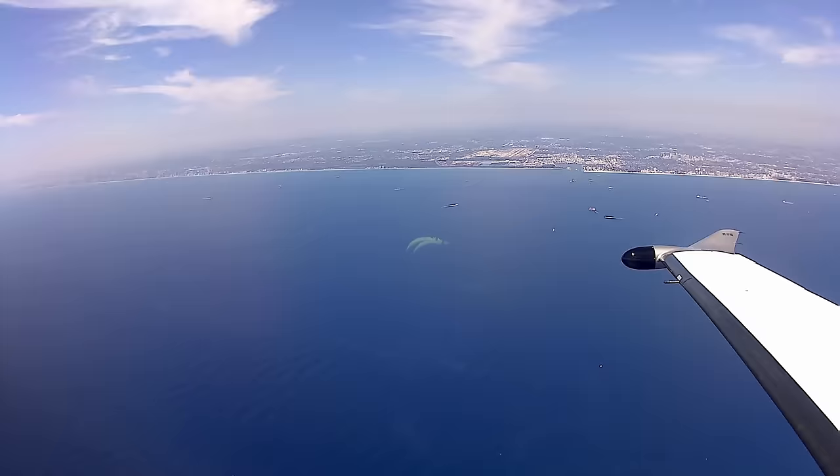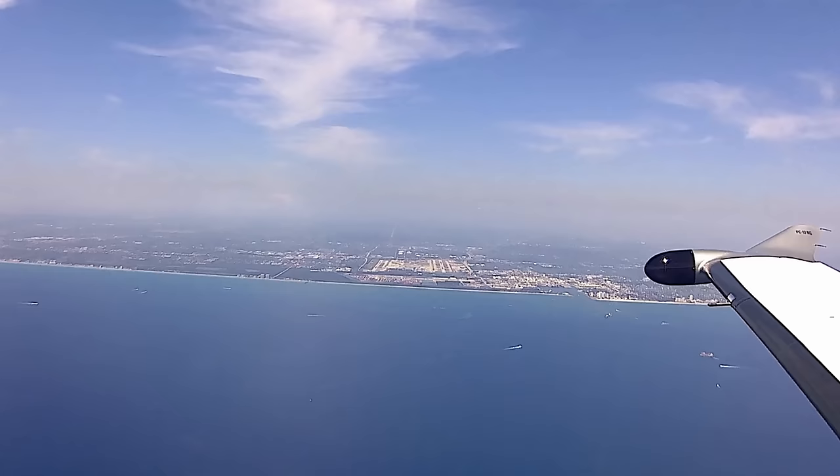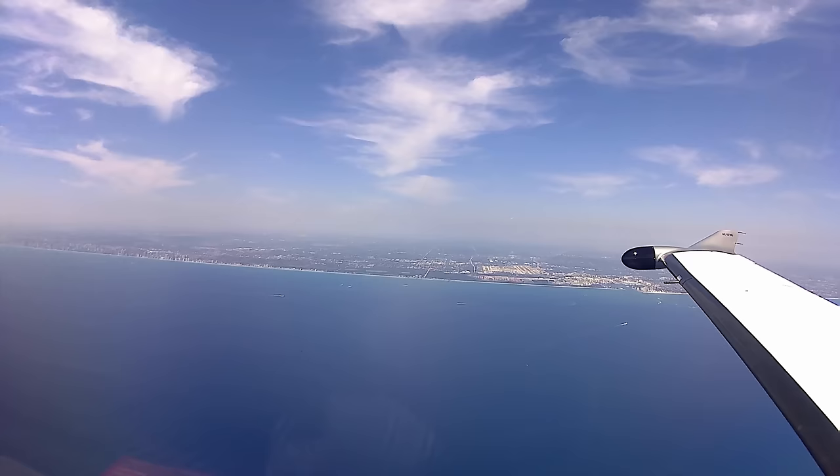Alright, we got Fort Lauderdale International there off the right wing, kind of Miami approach, pretty cool view of it. And Opelika is going to be just down the way here.